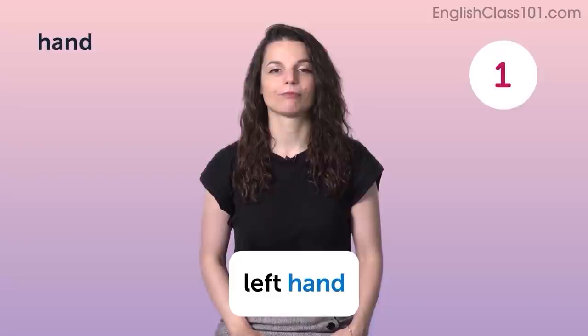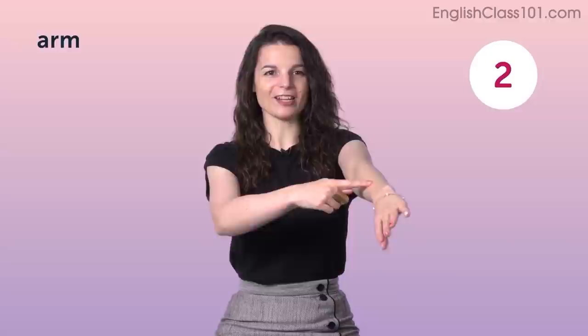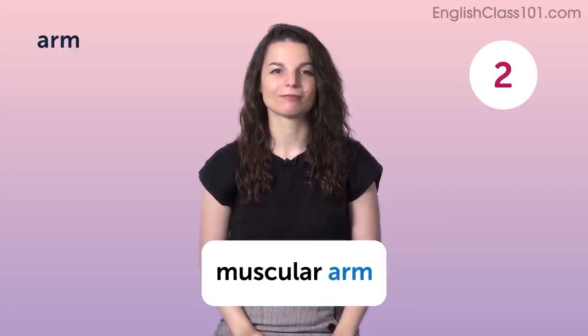Arm. So the arm is this part of your body from here to the end of your hand. Muscular arm.